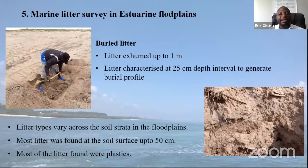Then we also look at the buried litter. We had mentioned that floods will always bury litter. So we did some excavation to 1 meter and characterized the litter that we get after every 25 centimeters. And we can report that most of the litter was found between 0 to 50 centimeters depth, indicating that these are recently brought by floods.